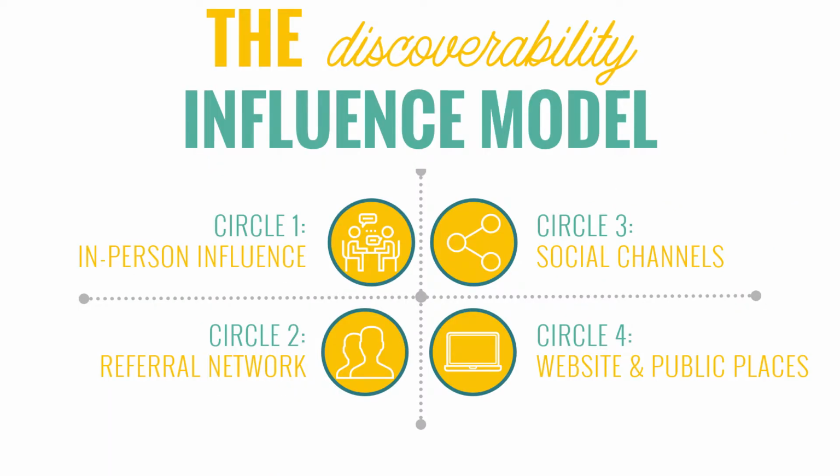We wanted to remind you about where we are right now in the video series, just so you know exactly what we're talking about in each episode and our discussion path makes sense to you. To refresh your memory, the discoverability influence model has 4 circles. We started with circle 1, in-person influence, and the 11 ideas in that section for episodes number 2 through 13. Now we're moving one more ring out to circle 2, the referral network. This is the next layer of influence, and it makes sense as our next step. We're going to cover 17 more venue marketing ideas in episodes number 15 through 31. After we finish this section, we'll move on to the next circle later in the series.